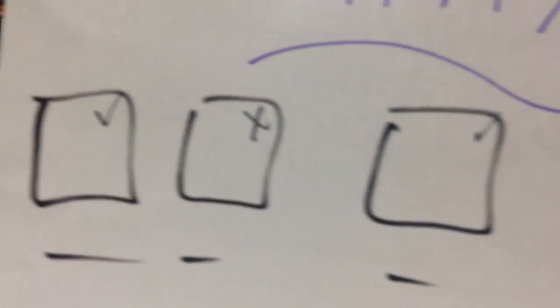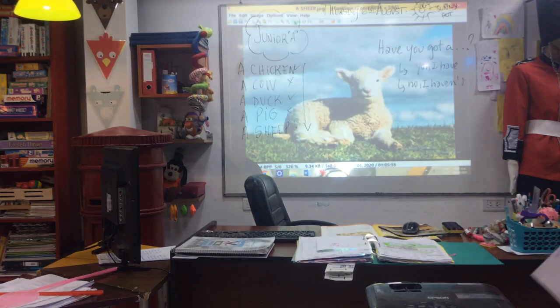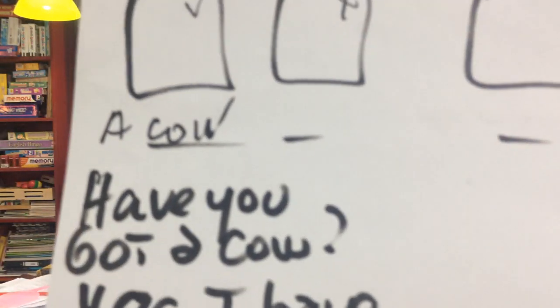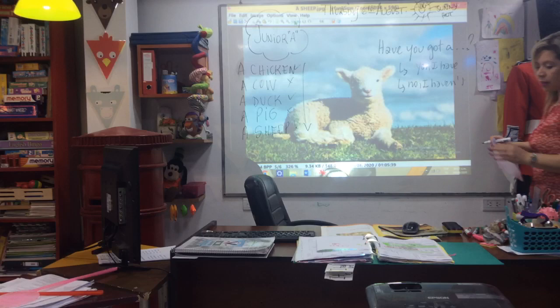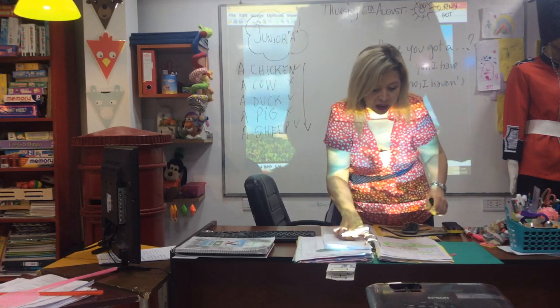Farm animals, vas a dibujar todos tus animals y abajo le vas a escribir el nombre, a cow, a sheep, yes, y abajo preguntas. Have you got a cow? Yes, I have. Por ejemplo, está abajo de cada cuadrito. Entonces, primero, farm animals, draw the animals. Después le pongo al cuadrito un tick o una cross. Then, le pongo el nombre, a cow. Y después la question, have you got a cow? Yes, I have. Is it clear? Good. Right. Well done. Una vez terminado esto, we go to the class book.